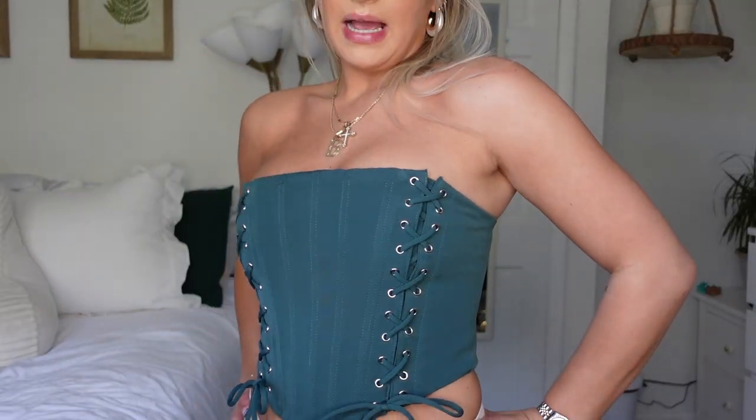I love how these bows look going straight down onto the pant. I think that looks sick. The little double tie up moment. This is a really cute twist on a corset. And this color is great for fall. I can already see I'm gonna layer this with a cream throwover jacket, maybe a scarf. Oh my god, I'm obsessed.